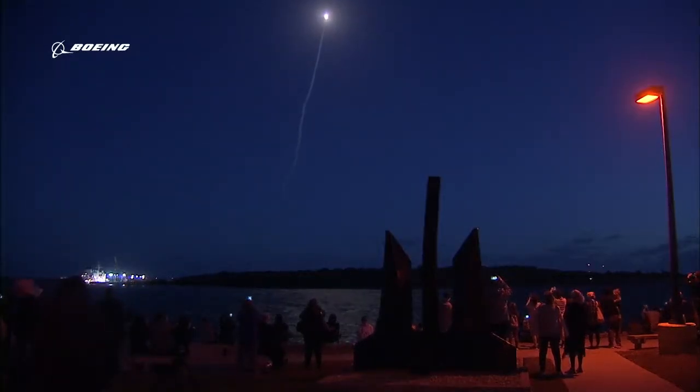Now passing 1 minute into flight. And Mach 1, Atlas 5 is now supersonic. And vehicle now throttling up. Engine response looks good. Continue to see good chamber pressure on both SRBs. 1 minute, 20 seconds into flight. Body rate responses on the vehicle look good. 1 minute, 30 seconds in, standing by for SRB burnout.